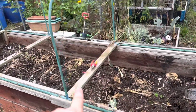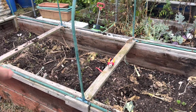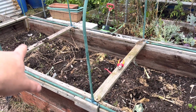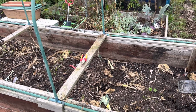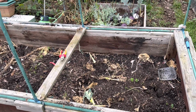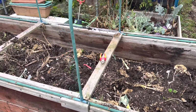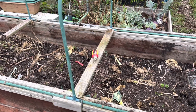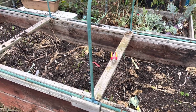This bed had all my sprouting broccoli in, and in there it had the kohlrabi at the far end. They've just been decimated by the caterpillars, so they've come out. I'll probably give this bed a tickle over and probably sow some beetroot and turnips for the winter. I would have done some more kale, but I haven't got any left. I'll see if I've got some seeds.